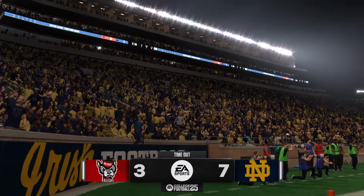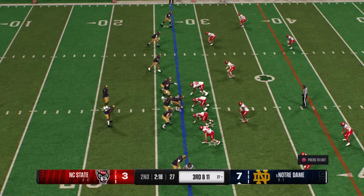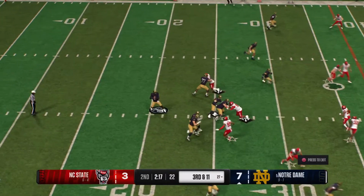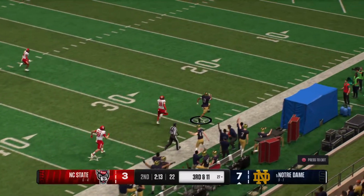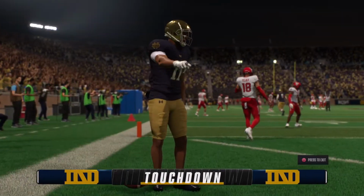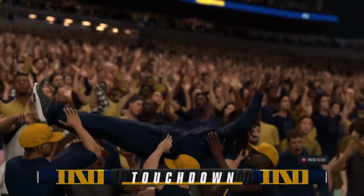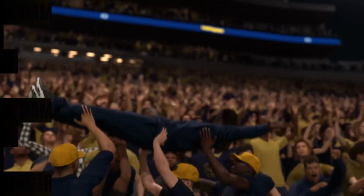Timeout is called, and it's the defense wanting to make sure that everyone's on the same page for this big down. On third down, he'll try to pick it up through the air. He makes a catch. Can anyone catch him? And the defense couldn't corral him, and he took it all the way. Touchdown, Fighting Irish. That touchdown grabbed the 25th of his career.